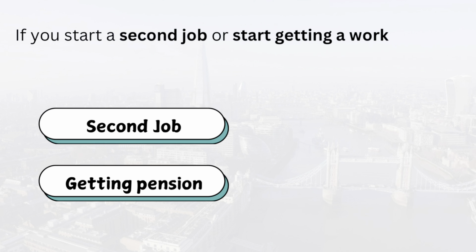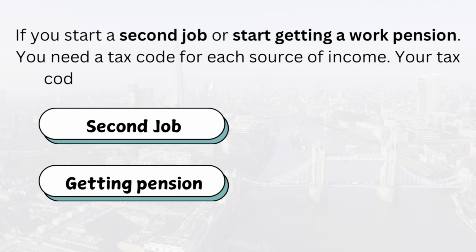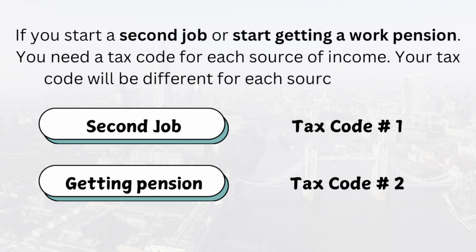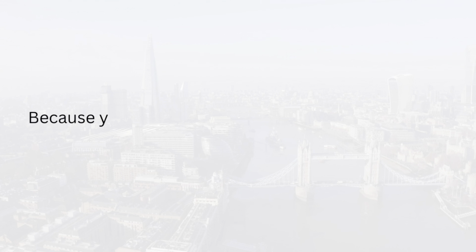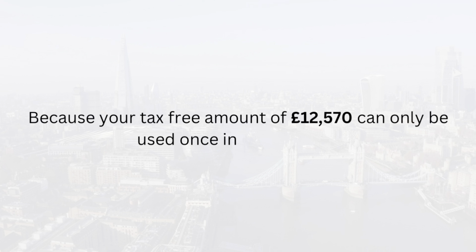If you start a second job or start getting a work pension, you need a tax code for each source of income. Your tax code will be different for each source of income because your tax-free amount of £12,570 can only be used once in the year.